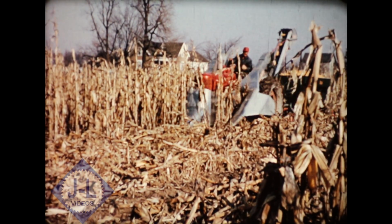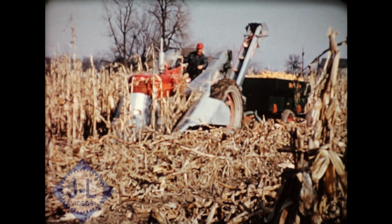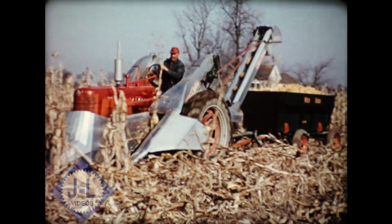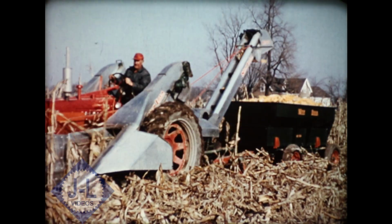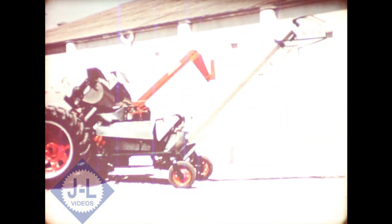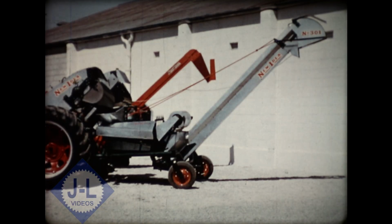With the husking bed weight carried on 2 caster wheels, you can operate in muddy fields where conventional mounted pickers will bog down. And all the time, you know you are getting the cleaner picking and low field loss for which New Idea pickers are famous. As you can see, these are quality machines designed for efficient harvesting of corn, snapped, husked, or shelled.